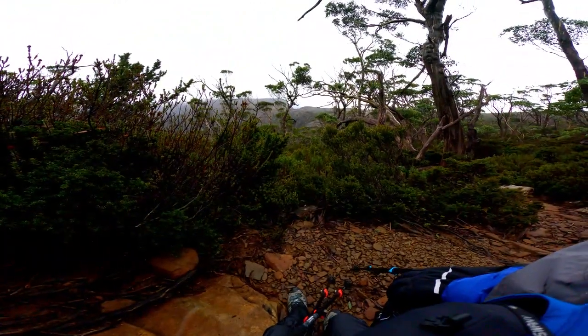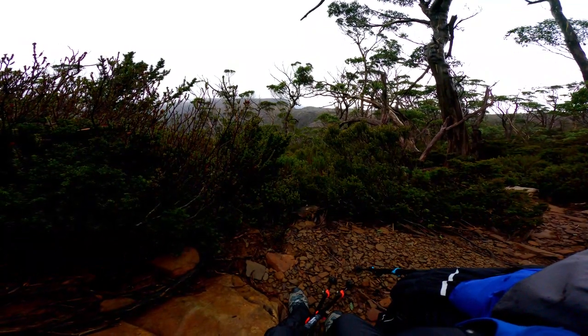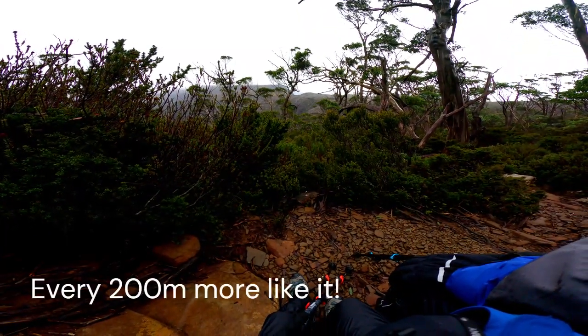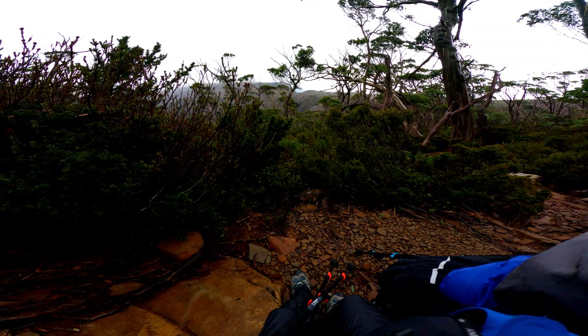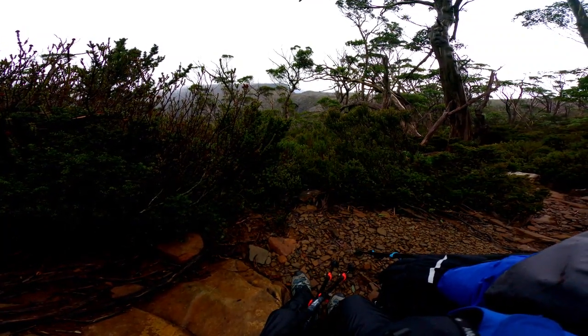One of our many little rest stops. I think we're stopping probably every 800 meters or so, just because we're going uphill still, and we don't want to miss the beautiful view. Every now and again the clouds clear, and it's just stunning.